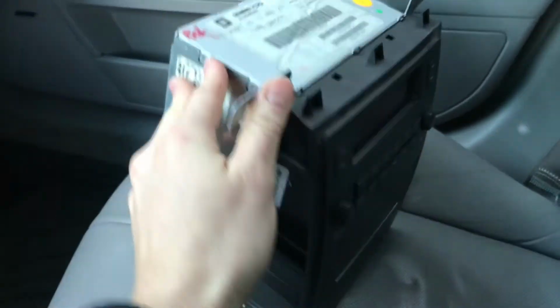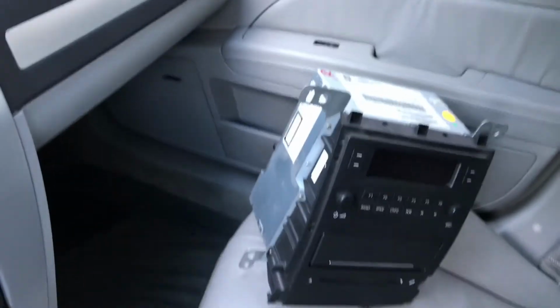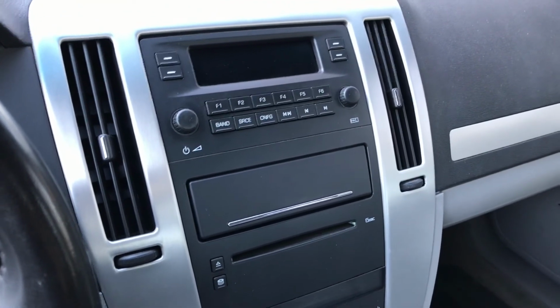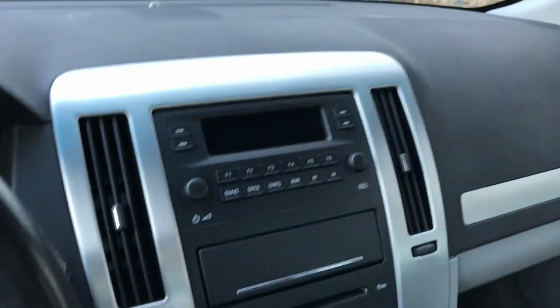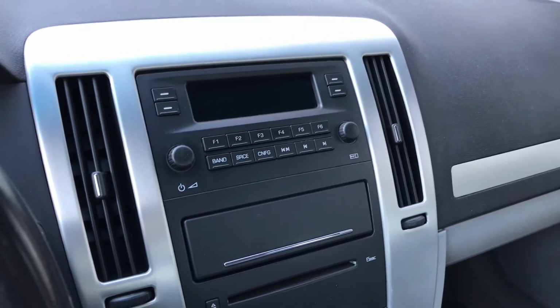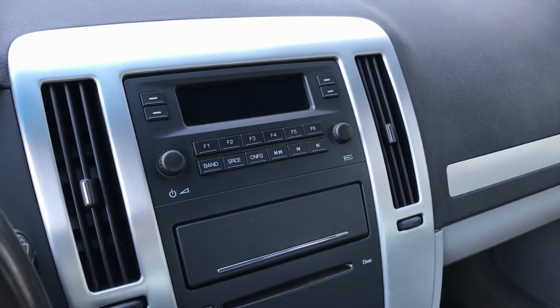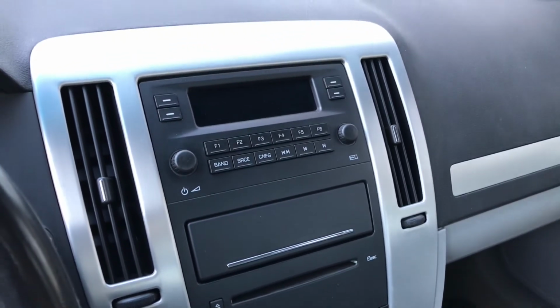But there's something else really important you need to know, in that these are learned to the VIN, so you cannot just plug it in and go. If you just plug it in and you start the car, it's going to be Theftlocked. It's going to say Theftlock here, and you're going to be out of luck. The only way to unlock that is with, well, it depends on what year STS you have, but I have a 2006, so I would still use the Tech 2. But using the Tech 2, I was able to unlock it.